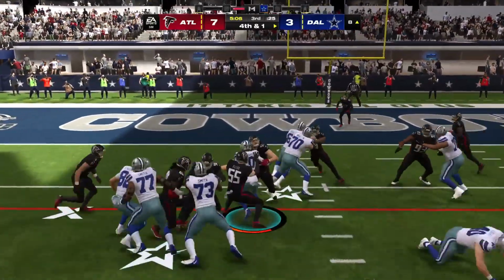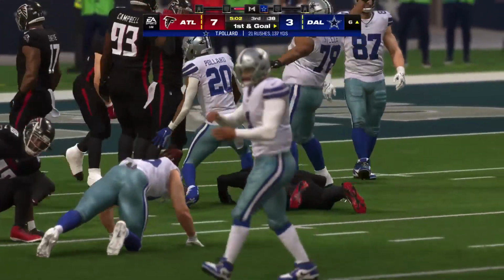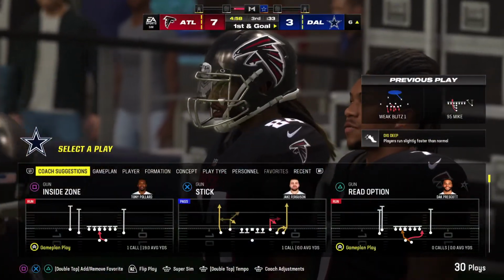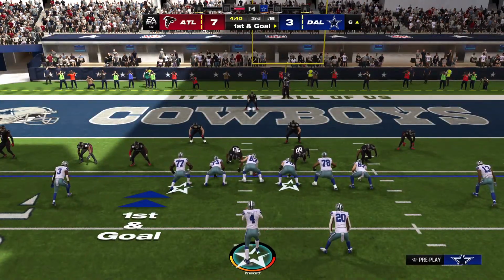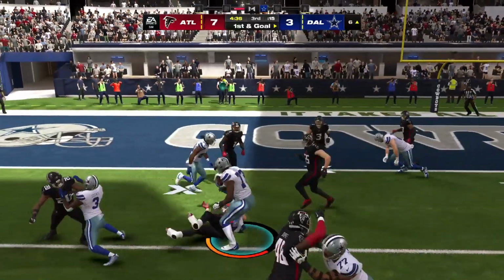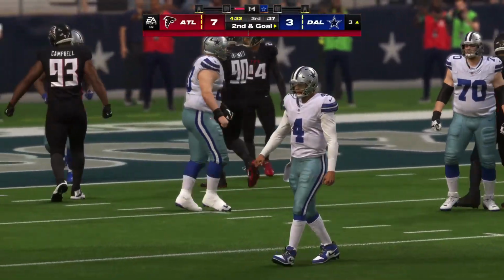They'll run forward with Pollard. And he gets the first down yardage he needs before he's brought down at the 6. They only got a couple, but a couple's all that they needed as they convert on 4th. 1st and goal at the 6-yard line. They'll run with Pollard. And he gets halfway there from the 6 to the 3 on a gain of 3.